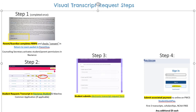The first 3 transcripts, and any scholarship transcripts and NCAA, are all free. You do not need to do the online quick payment until you've asked for your 4th transcript. That's when it's $5 each. So anything beyond 3 transcripts for colleges, you're going to pay $5 each, and you're going to log into Prince William County Student Quick Pay. A parent or guardian needs to create an account, add your student, and submit your payment. So if you submit this electronic transcript request form for 4 schools, those 4 schools are not going to be processed until that $5 payment comes in.